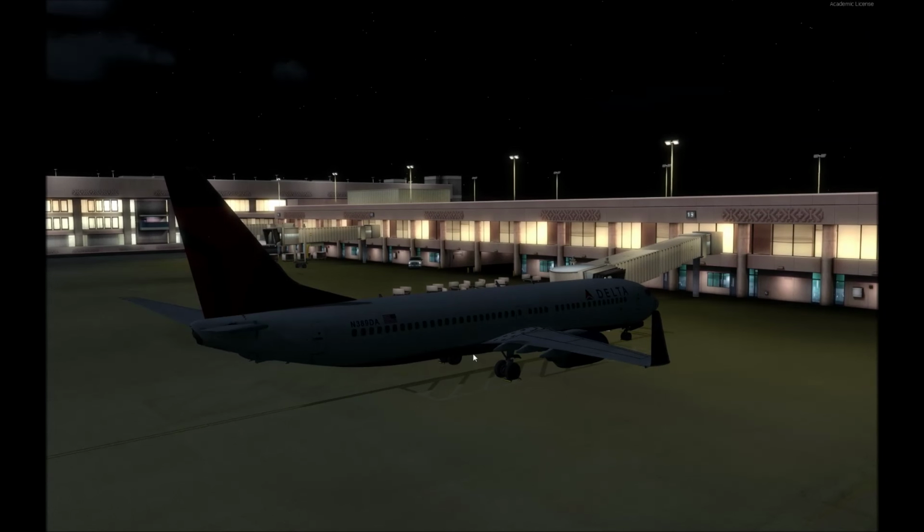We're in the PMDG NGX, the 737-800 in the Delta colors. As you can see, tail number November 3, 8, 8, 9 is Delta Alpha. So it should be fairly routine.